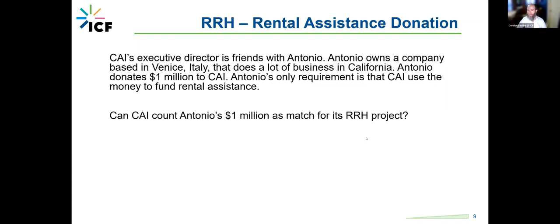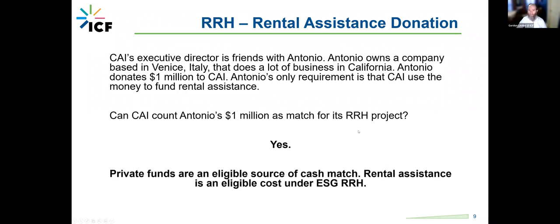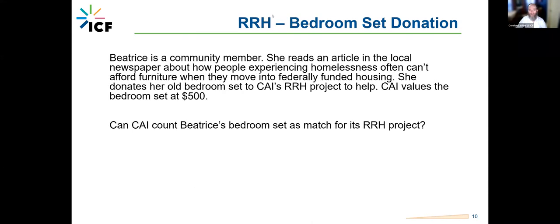17% split evenly say no or maybe. Let's see what the answer is here. Answer is yes. Private funds are an eligible source of cash match, and rental assistance is an eligible cost under ESG Rapid. It is, of course, absolutely eligible. Absolutely. Mike, over to you.